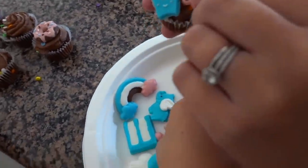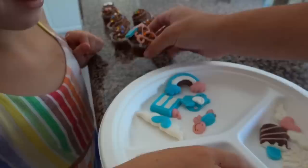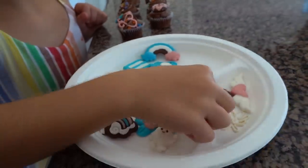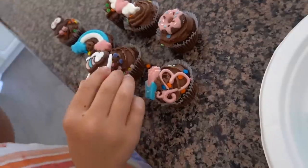Everleigh, you should do a taste test to try one of the chocolate molds. Okay. Ooh. See, it tastes good. You should try this one. Try the popsicle, go for it. That one looks good. Is it good? Is it so good? That's good.